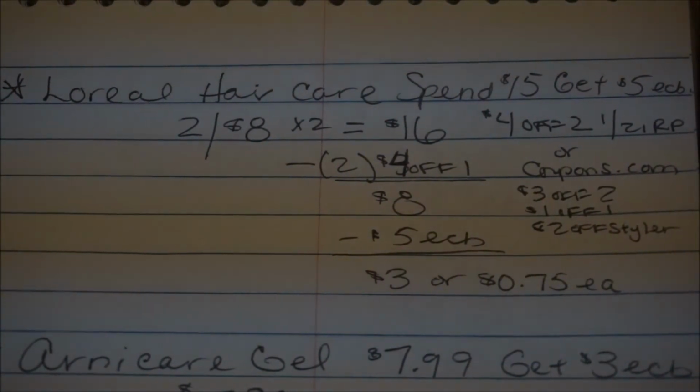So I did the deal using the $4 off $2, sorry about that. That's gonna bring your total to $8. After getting back your $5 Extra Bucks, it's like paying $3.75, or 75 cents each.